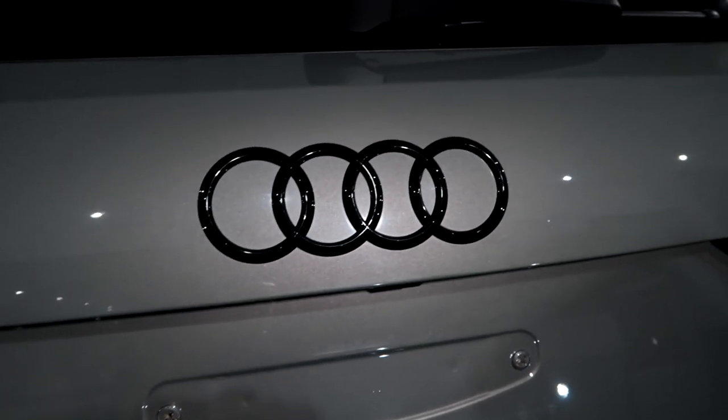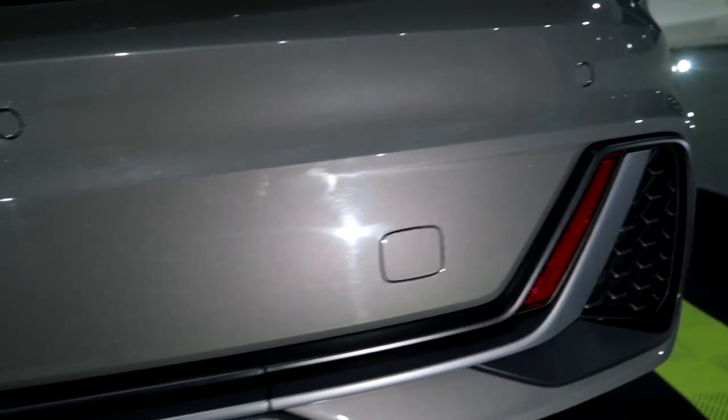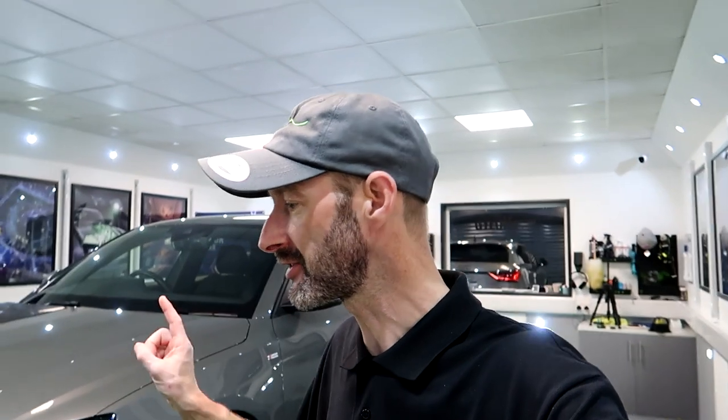I think when I did it last time, we changed the chrome badges to black, and the front one as well, and we debadged it. So, yeah, got some holograms down on this lower panel as well. Not this half, but this half. Not much in the way of big defects, but lots all over. So this is gonna be a very, very nice turnaround.